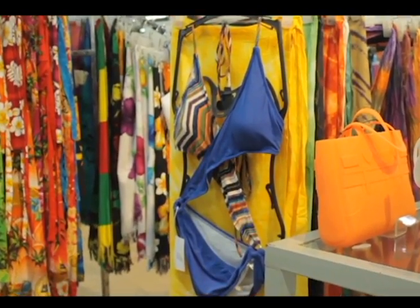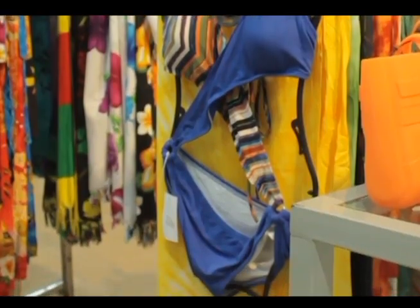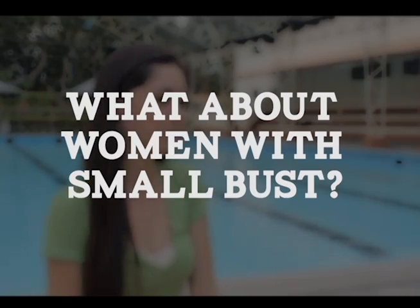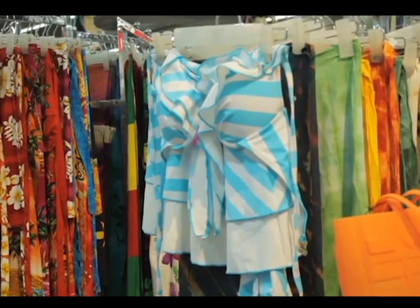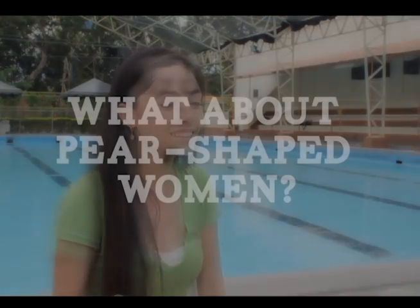So for full figured women, you can go with a one piece that has stripes on it that go downward. Don't wear stripes that go horizontal, because it will make you look more wide. So what I do is I buy swimsuits that have ruffles, because ruffles do give more volume. It covers what you don't have.